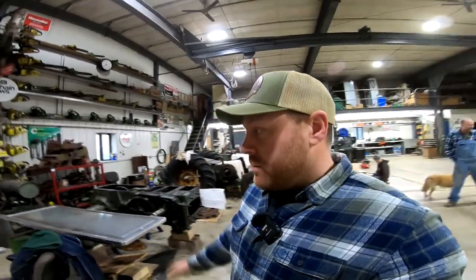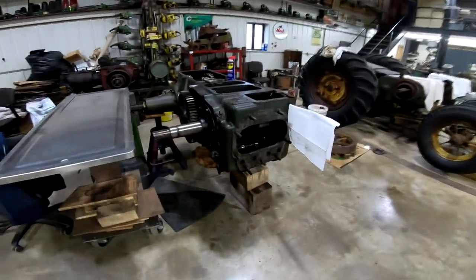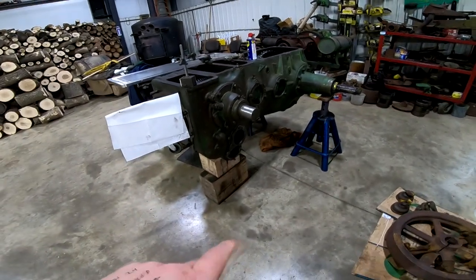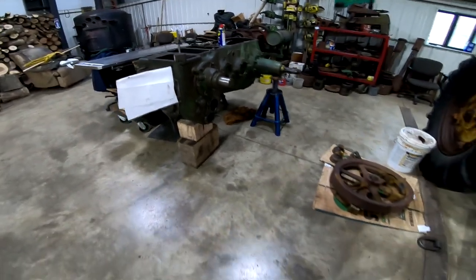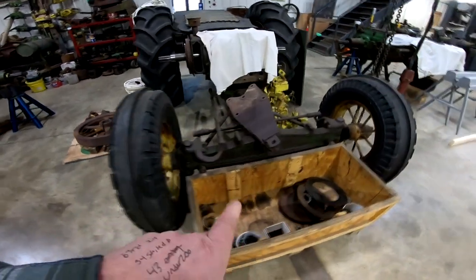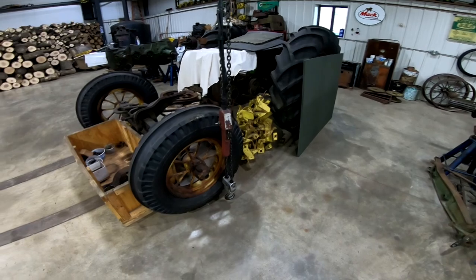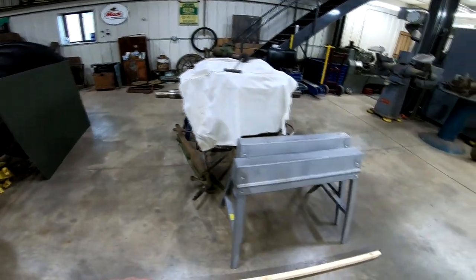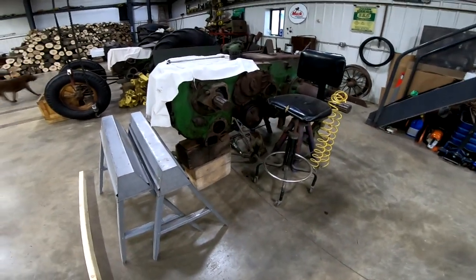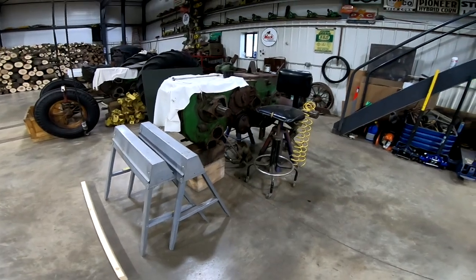Okay guys, we're in the section of the shop that has kind of under construction projects going on right now. But this one here is an early 24 Spoker D. It's the 63rd Spoker D built in 24. Very early, very rare tractor. Then we have the 34th Style D built in 39. That one's in a bit of a place of repair. And then this one here is a 43 Style D, but the unique thing about this one is there was under 200 built in 1943.